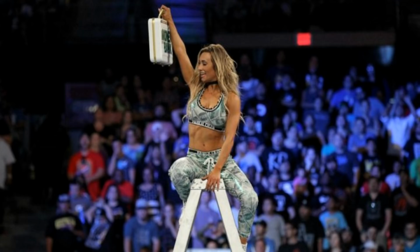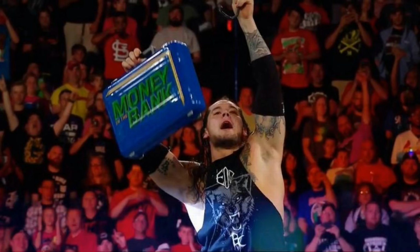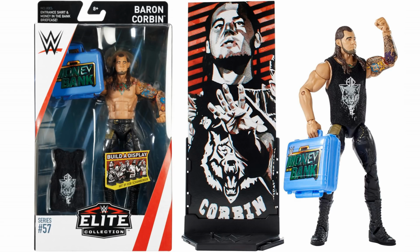2017 would see the first women's Money in the Bank match. Carmella was victorious thanks to James Ellsworth, and you can get a Fan Central figure that comes with that women's white Money in the Bank briefcase. That is still the only way that you can get that briefcase. Baron Corbin would win for the men, and Elite Series 57 would come with the blue Money in the Bank briefcase. Corbin would become the second wrestler to lose his Money in the Bank cash-in championship match.